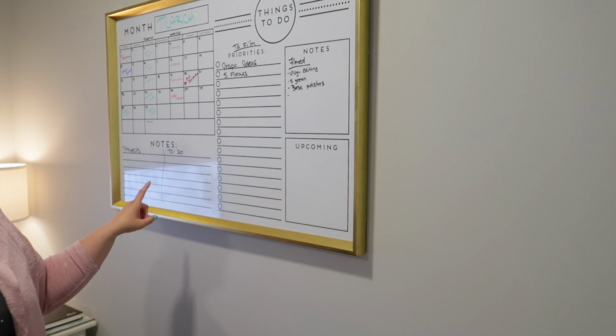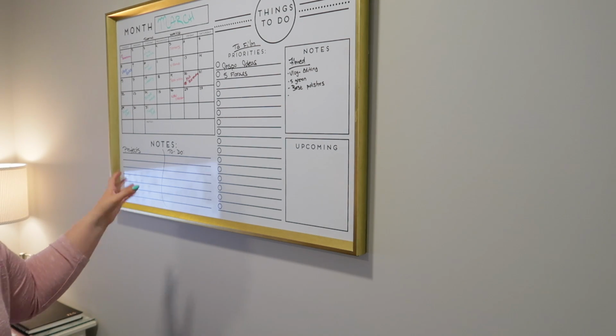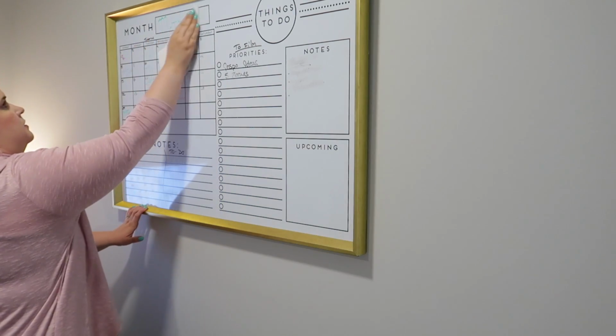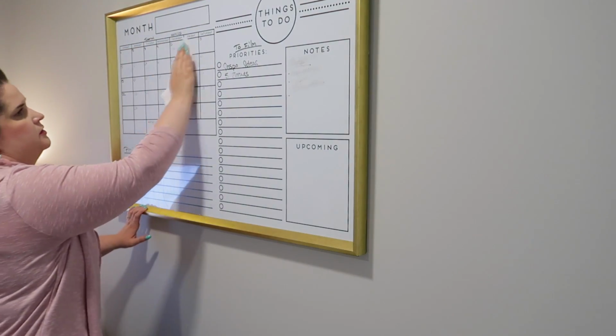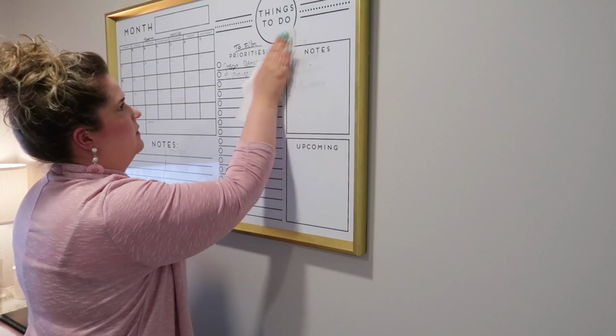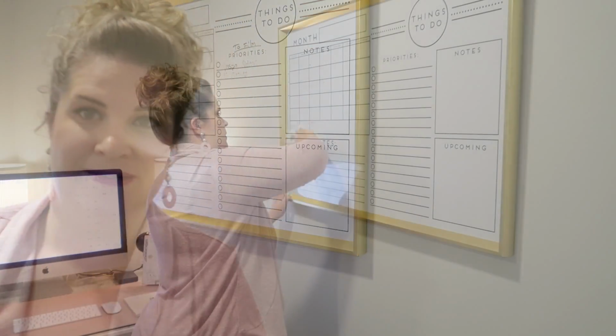So this board is from Michael's. I've seen it there multiple times lately, well, not that I've gone lately, but back when I used to go in March, they did have this same board. I tend to use Sharpies on here because it comes off a lot easier. I don't really think these are dry erase. So the best way to get this off is to just use alcohol, which is what I have in my nail studio, so it works great.